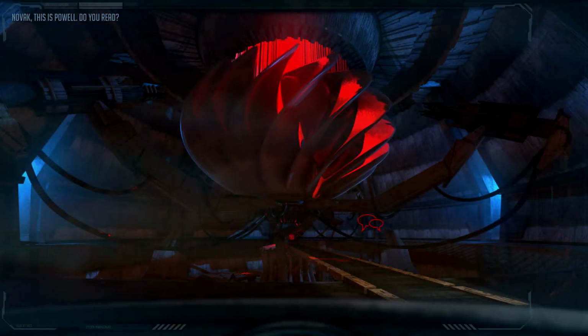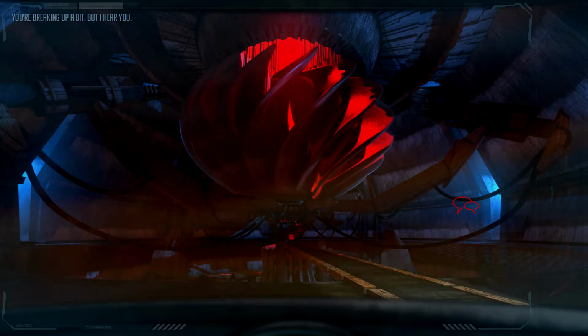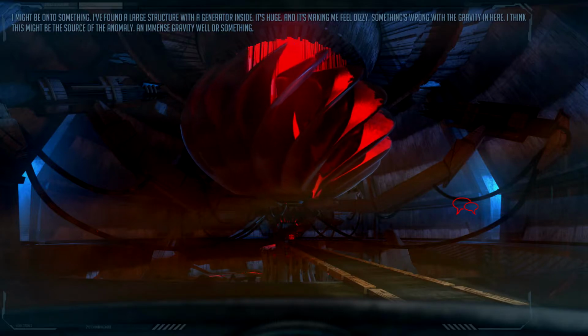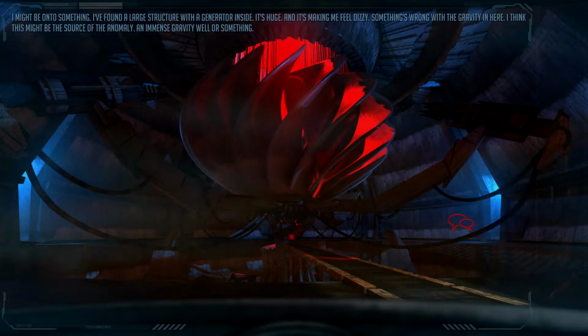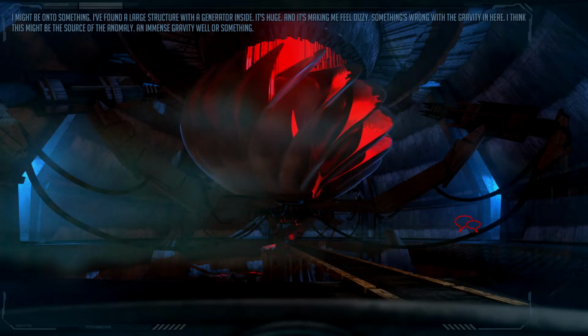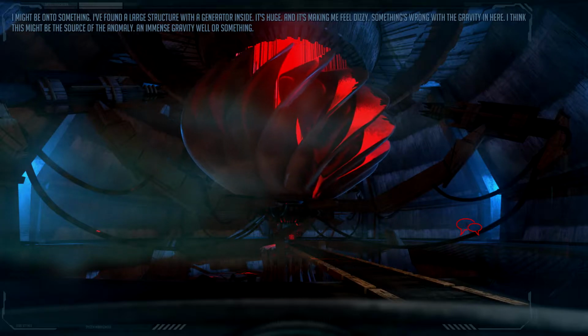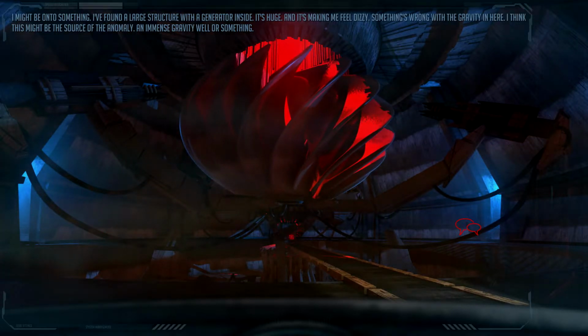Novak, this is Powell. Do you read? You're breaking up a bit, but I hear you. I might be onto something. I found a large structure with a generator inside. It's huge, and it's making me feel dizzy. Something's wrong with the gravity in here. I think this might be the source of the anomaly, an immense gravity well or something.